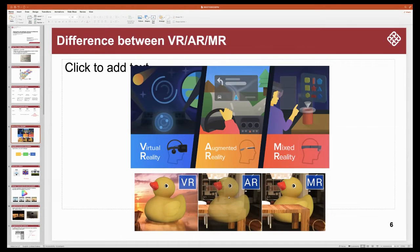Now, mixed reality is a combination of virtual reality and augmented reality. You still get the real environment, but it is not coming from the see-through. You are not looking at the environment through transparent glass. We have a camera on top of the headset that captures everything around you. Then, based on the capture and the rendering, you can put virtual objects inside this captured environment.